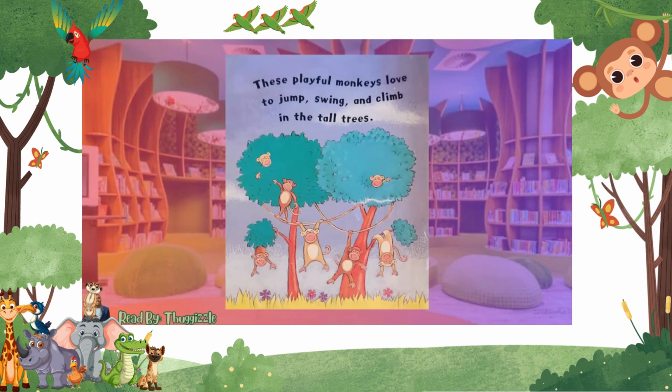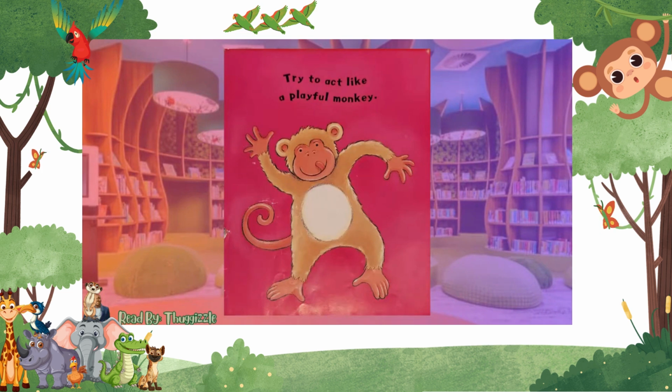These playful monkeys love to jump, swing, and climb in the tall trees. Try to act like a playful monkey.